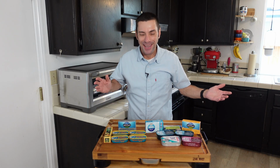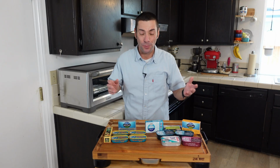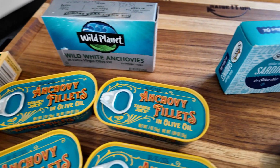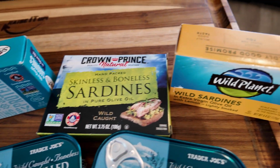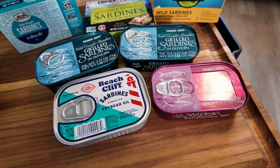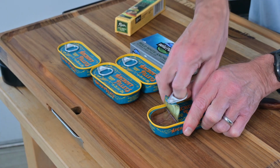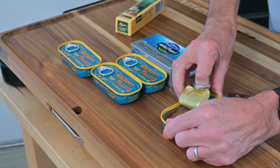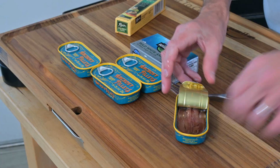Now, just like canned tuna, both anchovies and sardines are fully cooked. That means you don't have to cook them. You don't have to worry about overcooking or undercooking. These things are ready to eat, and heck, they're even easier than canned tuna in some ways because they just have this little lid that you pop open, so you don't even need a can opener. And that means they're just really easy to use.